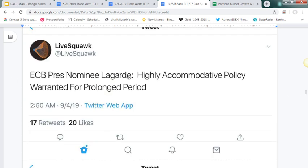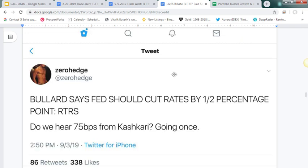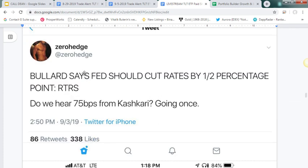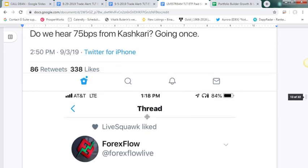ECB's Lagarde recommends highly accommodative policy. She's one of the most dovish central bankers of all time. And they've been joking about a bazooka of stimulus coming to the Eurozone from the ECB. We'll see. Bullard says they should drop by 50 basis points. And then they're saying, do we hear a 75 from Kashkari? Going once, joking as if it were an auction.